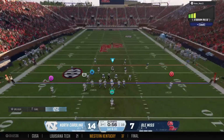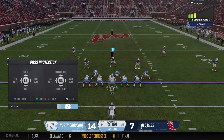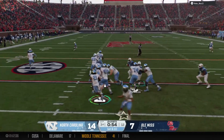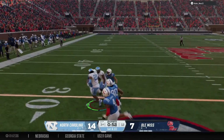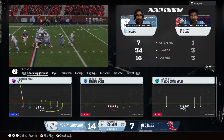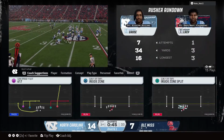They'll snap it from the 20 for the opening play of this drive. One man in the backfield, and he gets it. Oh, you need to just hold that block so I can get around.